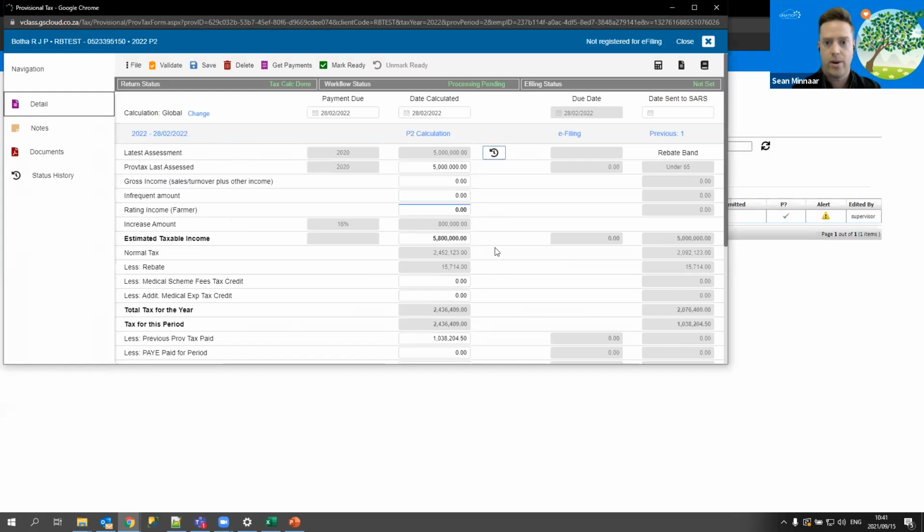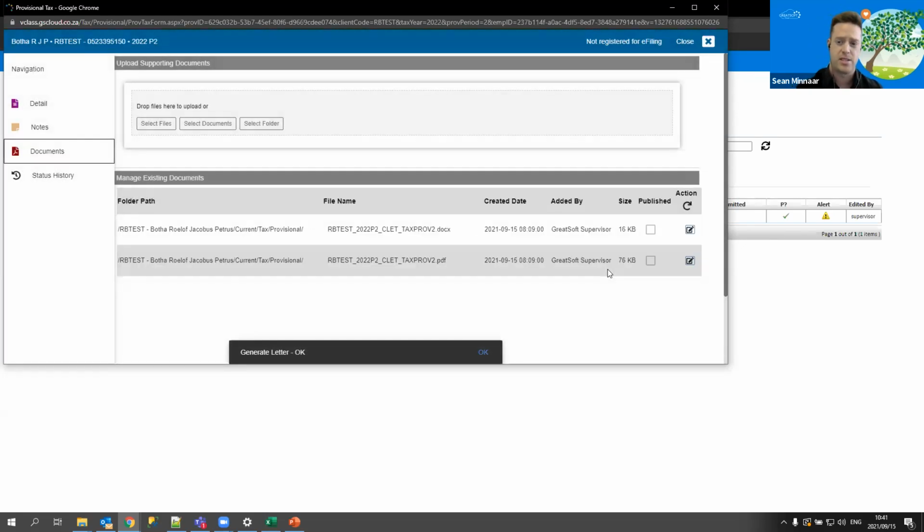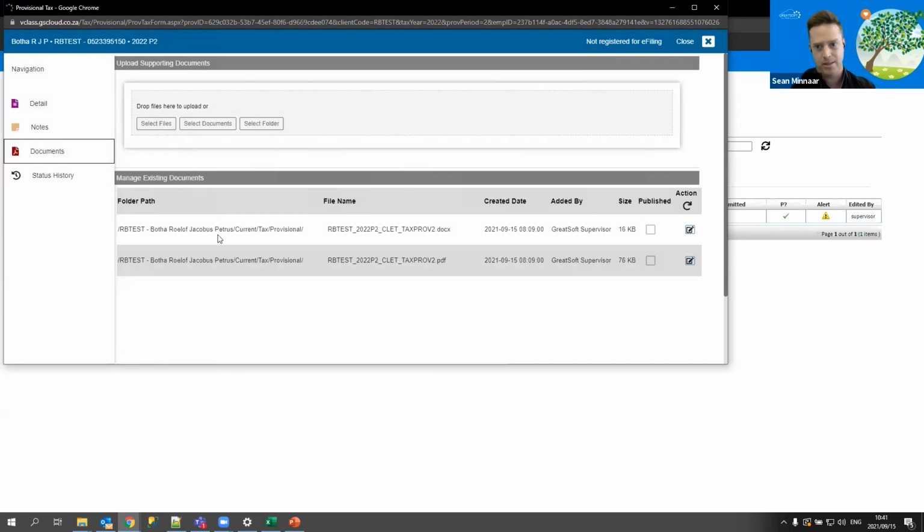So you can see here we have his provisional. He's earned very well over the year, and we can then generate a letter. So as soon as I click on generate letter, the system will generate a letter for me and allocate it in the document section. And it automatically, because of the integration, syncs to CDM. So we can see it's put it into the provisional section, and I get a Word document as well as a PDF.